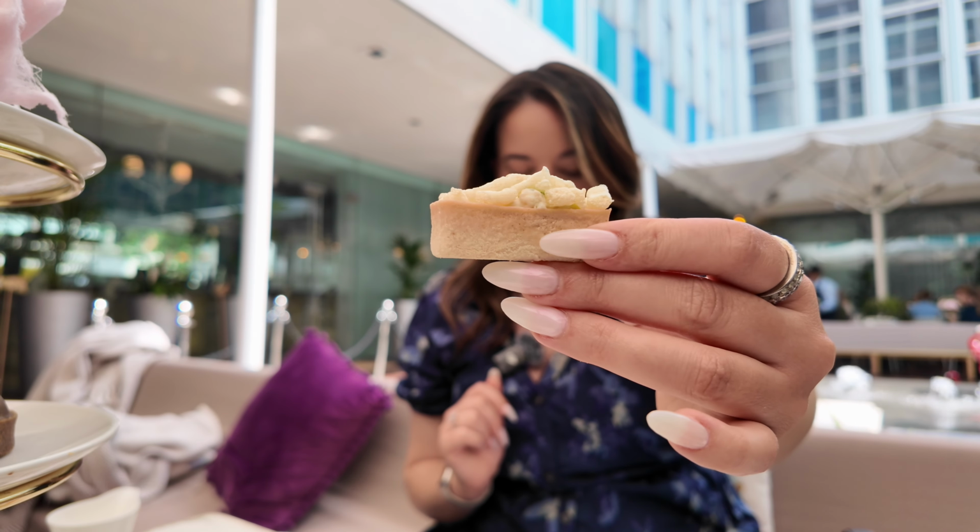I'm not sure if I'll like this, but let's give it a go. Do you know what? I prefer the chicken sandwich, but I don't hate that. I actually quite like it, and I think it's a really good replacement for a cucumber sandwich, because we all know I don't really like cucumber sandwiches in afternoon teas. I just find them really bland. That definitely isn't bland, and as a veggie sandwich, I think it's a really good option. So far with the savouries, I'm happy. I'm impressed.